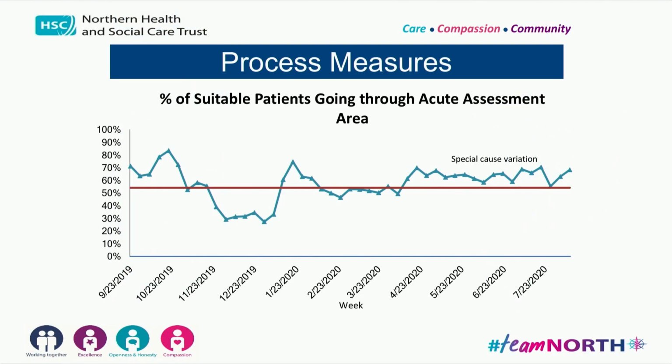When we look at the percentage of suitable patients going through our acute assessment area, I think this is an important slide because this actually showed us that small changes from our baseline actually reflected as very big positive achievements in patient care data. If I can highlight to you the winter of 2019, this was when there were considerable bed pressures, and very quickly we went back to the old model. Through the PDSA cycles, we regained control of the medical model, and once we started to increase the throughput through our acute assessment area, we noticed that our other outcome measures improved significantly.